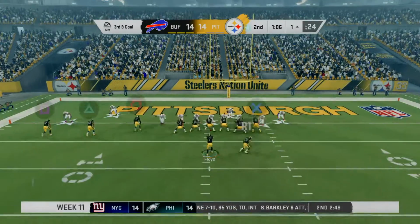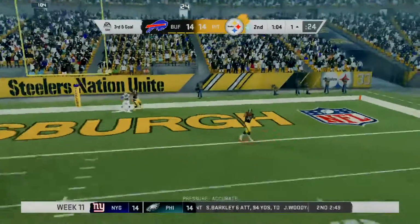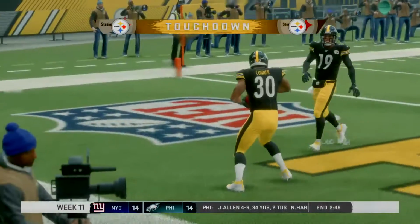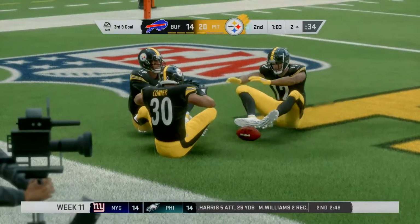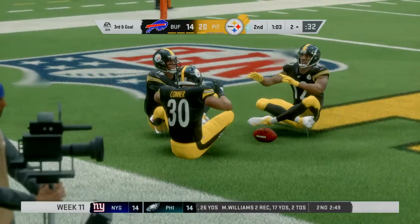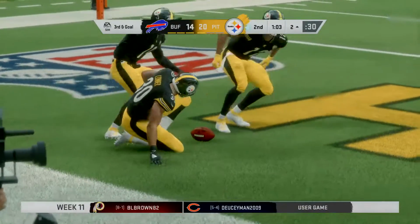His path became similar to almost running a stretch play, didn't it? And he's in. Touchdown, Steelers. James Conner, his second touchdown on the season, as his guys are able to regain the lead.